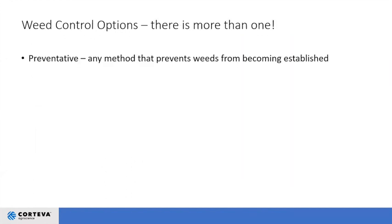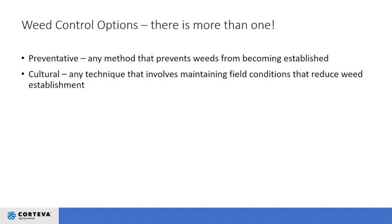So there's more than one option to control these thistles. The first one that's pretty foundational is preventative. Examples of this are any method or practice that ultimately just prevents introduction of those species to an area. For example, Priscilla mentioned weed-free hay. That's a great example of a preventative method. Also cleaning equipment between fields is another one. There are several examples. It's just being mindful that those seeds are present and that they can very easily be moved around. So keeping that in mind in the practices that we do while we're out there is important in order to prevent new introductions.